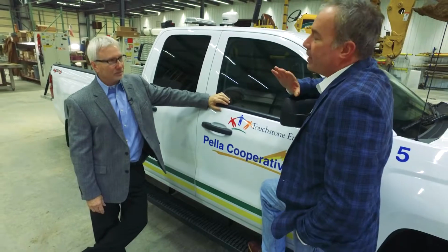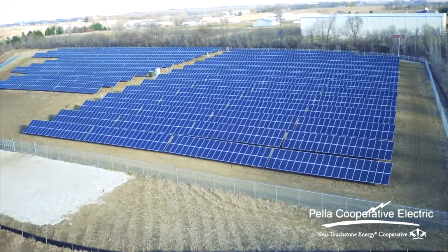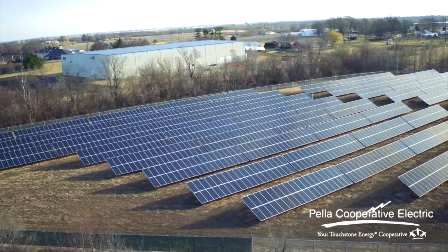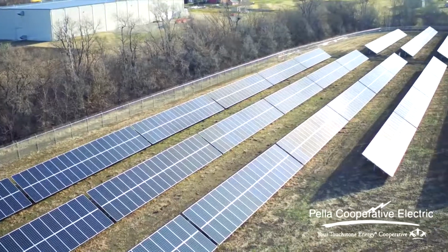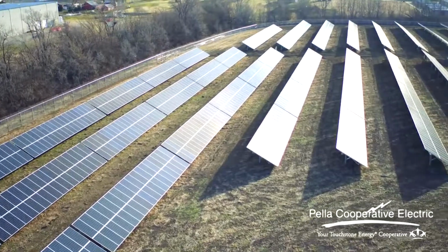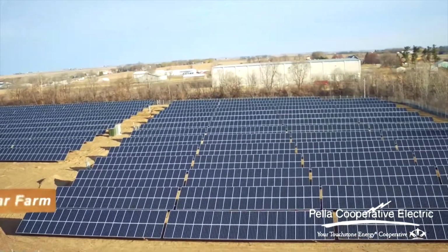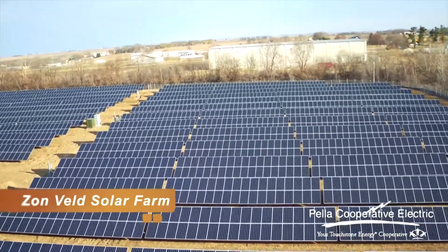New technologies. Tell us about the sun field. It's a piece of property that's about 14 acres. There's about 7 acres that are covered by about 3,672 solar panels or arrays that collect the energy from the sun and generate electricity. It's a good sized project, one we're really proud of.